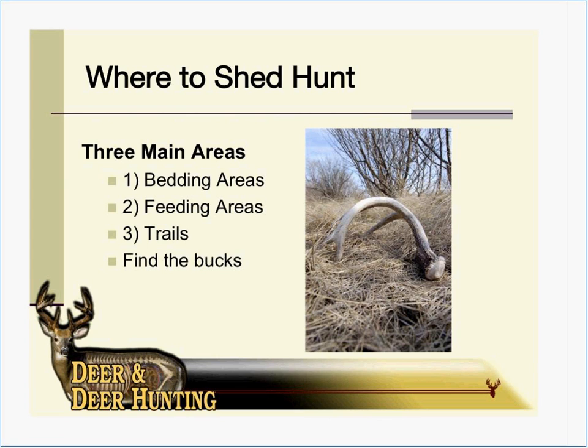But deer aren't always bedding in the thickest cover, particularly in the north here where it's snowy and cold. A lot of times, people don't really seem to realize this, but they'll actually bed out in sunny areas. They're bedding out where the sun is hitting them, just kind of like a cat sits in a windowsill, soaking up that heat, and the sun is melting the snow in those areas first. A good example is a south-facing hillside.